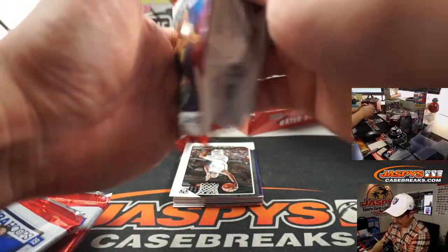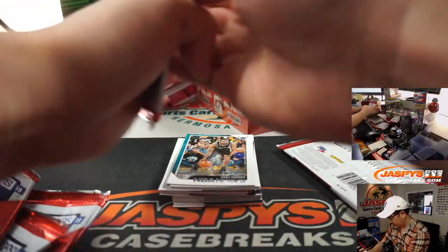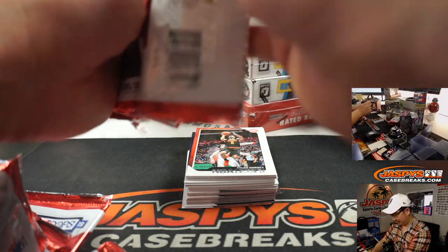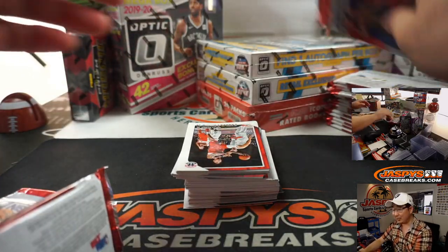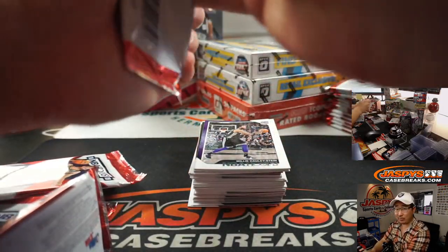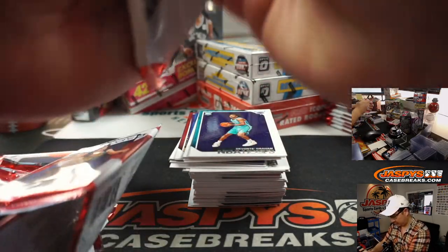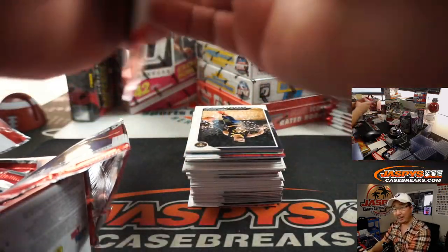Thanks, everyone, for getting in. So we're starting off with 18-19 Hoops. And if I have to miss a numbered card, like sometimes the Hoops will have a card numbered out of 999 or something, if you see me miss one of those, don't worry. Our sorting and shipping team will catch those. And of course, all rookies and inserts will ship. All relics, autographs will ship.